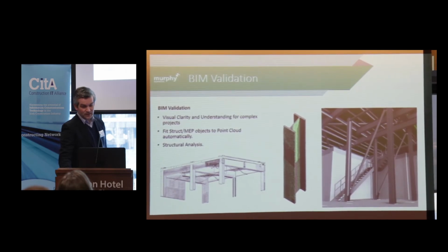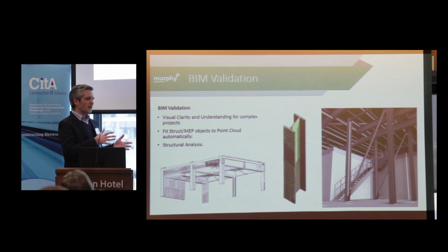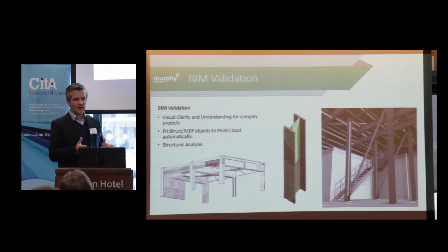BIM validation, we see a lot in the industry, a lot of upfront investment in modelling. So I'm just thinking of a project, it was an existing factory unit, and IDA released this to a pharmaceutical company. So we were asked to come in and scan the structure, scan the existing factory. Went in, scanned it, gave the model to the designers, and that was it.